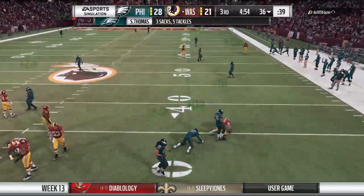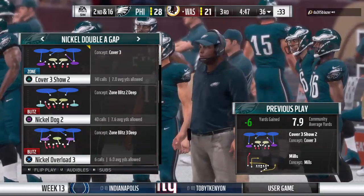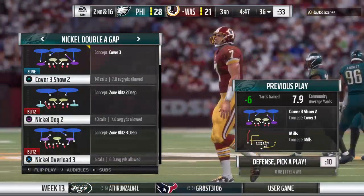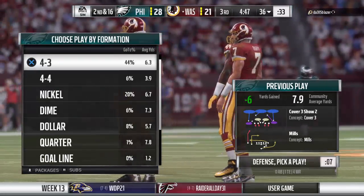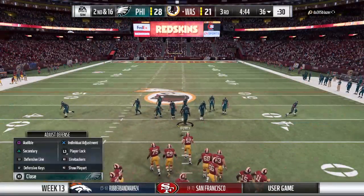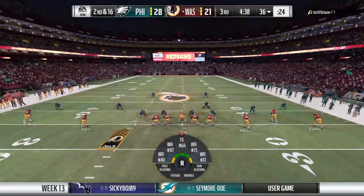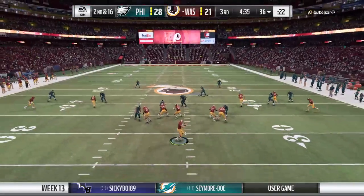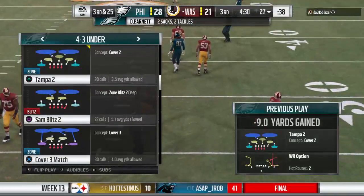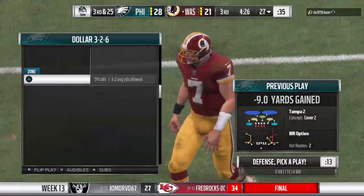And he can't escape, and down he goes. Solomon Thomas in there to bring him down, and that is sack number 17 for him now on the year. Out of the gun, they'll look to throw. Oh, the pressure too great, and he goes down once more. Derek Barnett in there to get him for sack number 9 now on the year.